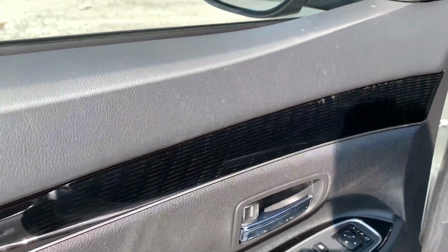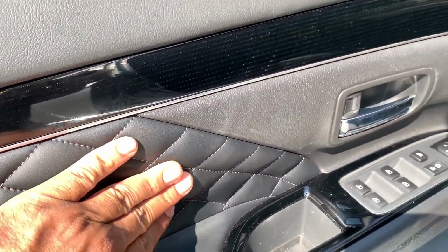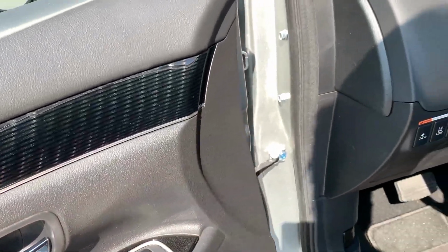I don't care for the carbon fiber. It looks cool, but it's going to catch fingerprints, and that diamond pattern continues. So it's a nice soft touch material. But then again, that's hard, soft, so I would rather have had all of it there.